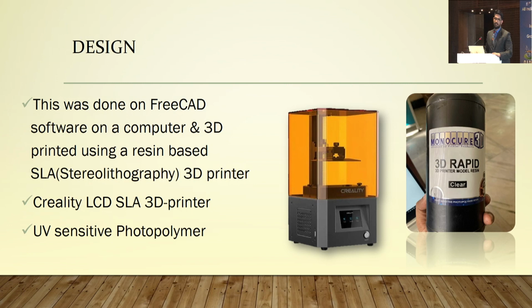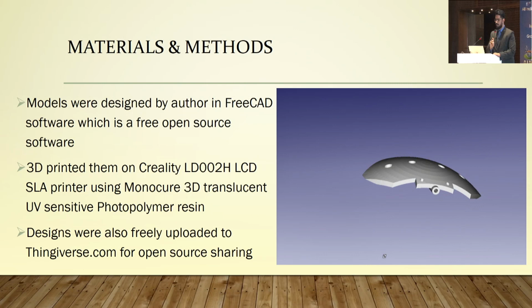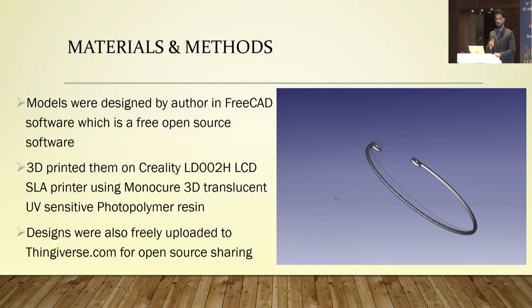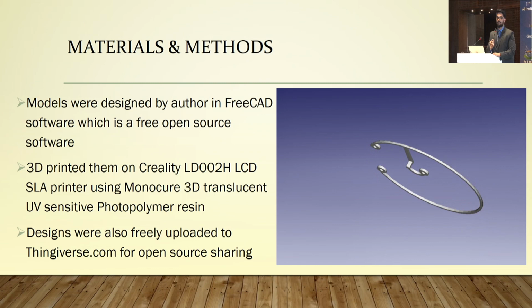So we use FreeCAD software, which is an open source software, and use resin-based 3D printing. So the models were authored on FreeCAD. They are 3D printed using an SLA printer, and the material used for this is UV-sensitive photopolymer resin. All the designs were uploaded on Thingiverse. If you look at all three points that I made, they are all free, open sources. So there is actually zero to no cost involved in printing this. The effective cost of each of these devices would be less than 100 rupees. So they can be printed multiple times, and in one single print, we might even be able to get 4 to 5 pieces of the same device.